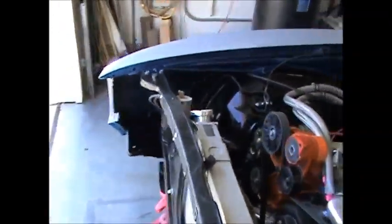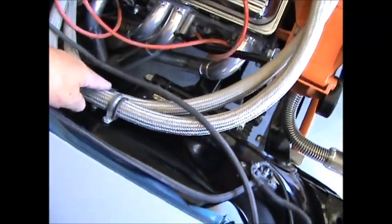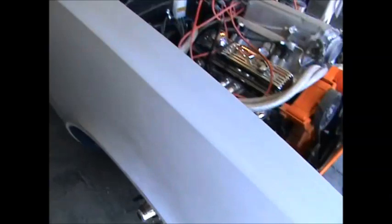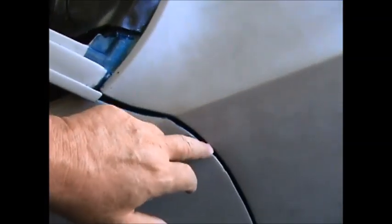Hey fellas, well, the terminal block's back down. Heater hoses are mounted. Fender's tied down, all bolts tightened. And that's the gap I got. Door opens without hitting. The only casualty in this is I got a couple of chips right here, so I'll have to sand this down.